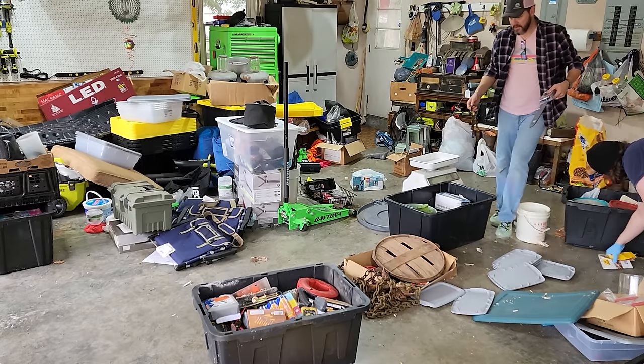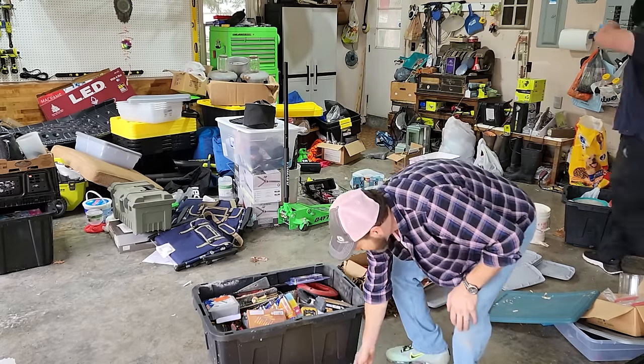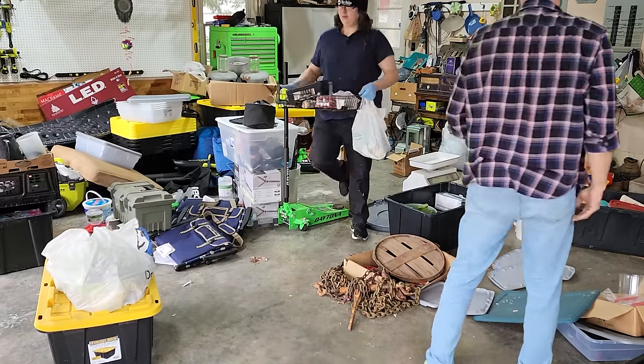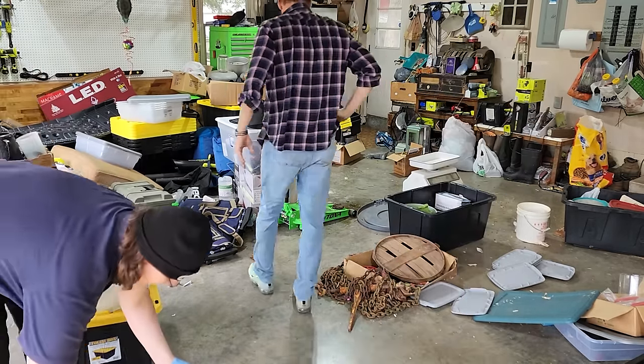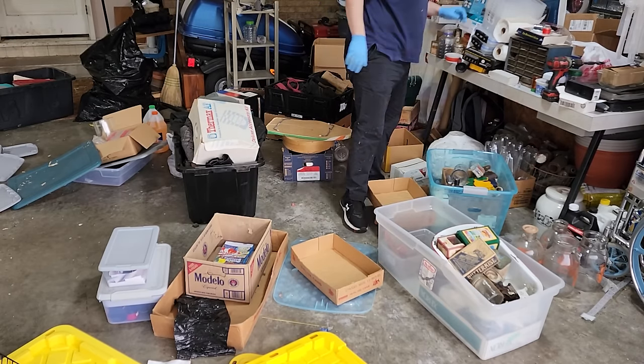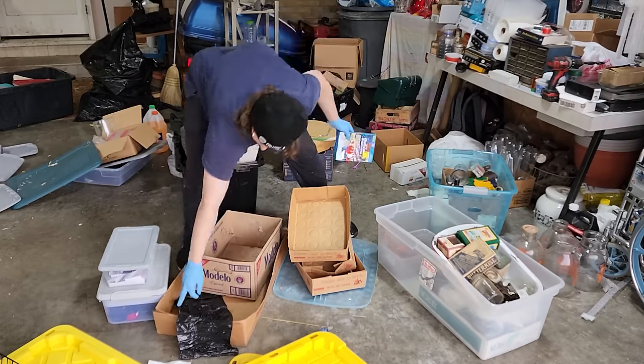I feel like the most labor-intensive part of cleaning your garage is when you get down to the last of the scattered extras. Because if you pack up a whole bunch of clothing in tubs, that's fairly quick. You throw the clothes in the tub and then you carry the tub outside. It's just a two-step process.